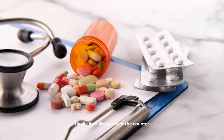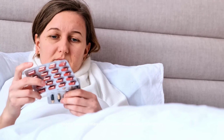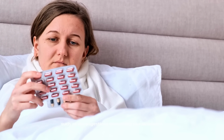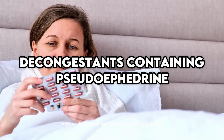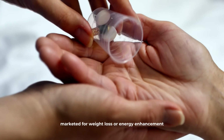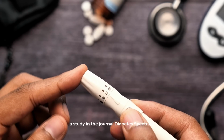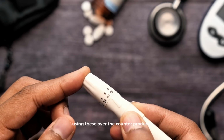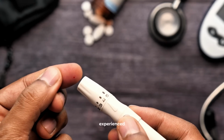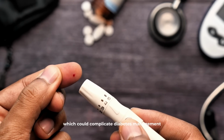Finally, let's discuss over-the-counter medications and supplements. Many people may not realize that some common over-the-counter drugs, such as decongestants containing pseudoephedrine, can raise blood sugar levels. Additionally, certain dietary supplements marketed for weight loss or energy enhancement, like those containing caffeine or ephedra, can also impact blood sugar control. A study in the journal Diabetes Spectrum highlighted that patients using these over-the-counter products experienced significant fluctuations in blood glucose levels, which could complicate diabetes management.